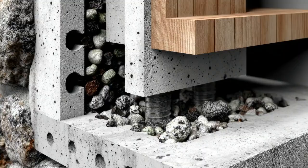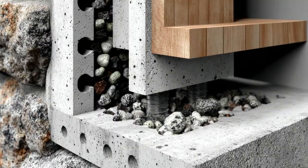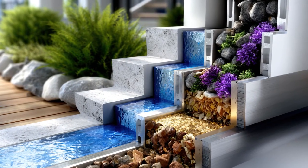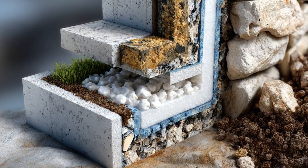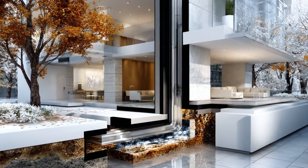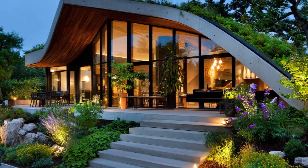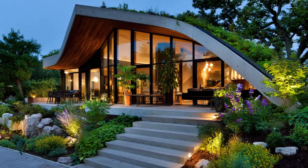Windows and openings can be strategically placed for cross-ventilation and daylighting, reducing the need for artificial lighting and mechanical systems. These strategies not only enhance comfort but also significantly reduce ongoing energy costs, making your brutalist home more sustainable and economical.